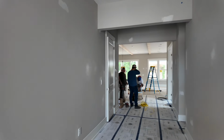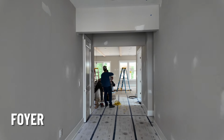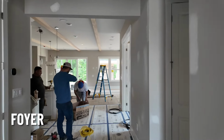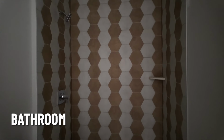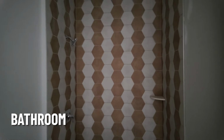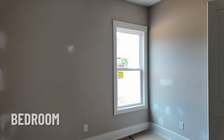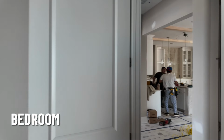All right, here we go. I mean, look how wide this foyer is, guys. This is wide. Now, of course, we don't have any lights in here just yet. Look what they're doing to this bathroom. Man, I wish we had some lights on it so you could see this tile. Oh, you can see it. Look at that. Look at this. Toll Brothers is not afraid to be different. That I can tell you. Got another bedroom here. Got 10-foot ceilings, of course, in here as well.